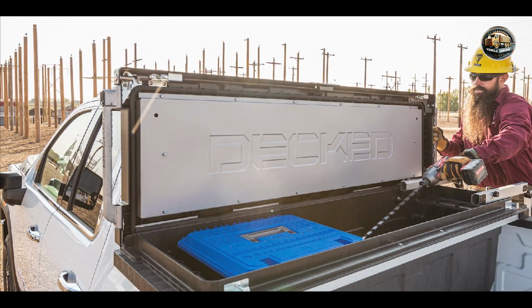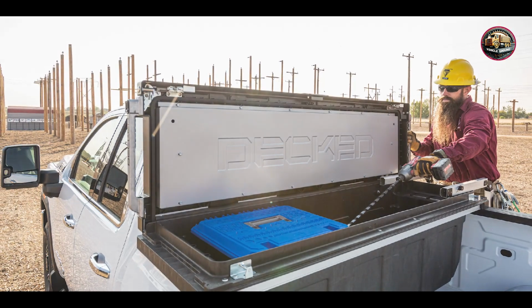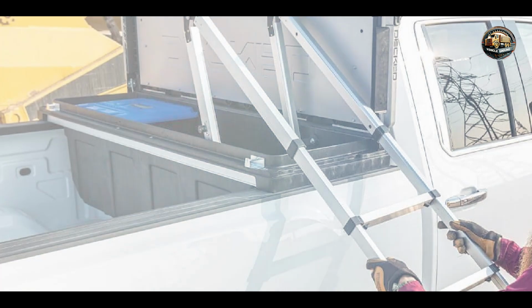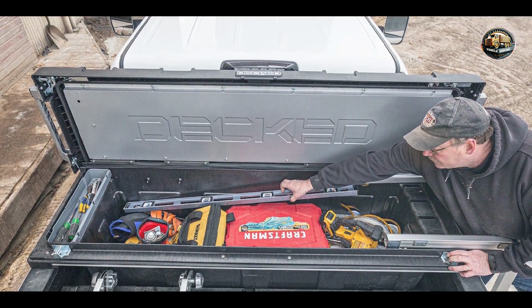Durability. Constructed from rugged materials and engineered for long-lasting performance, the deck toolbox is built to withstand the rigors of daily use. From rough terrain to inclement weather, this toolbox is up to the challenge, providing reliable protection for your valuable equipment year after year.